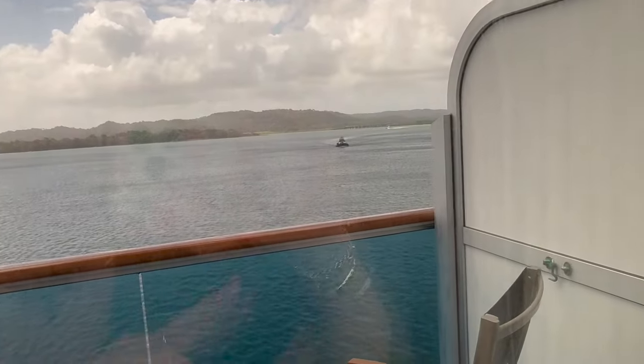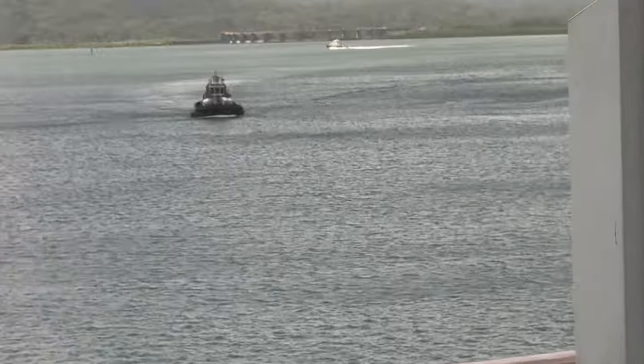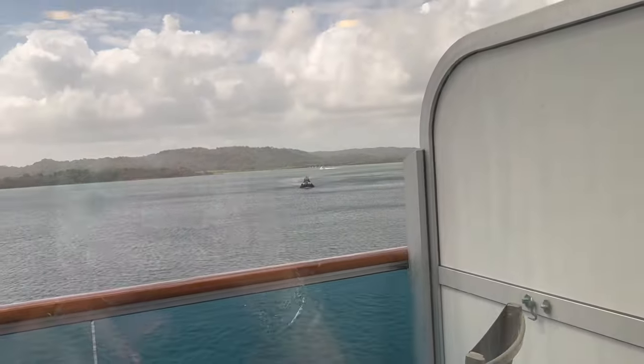Here comes a tugboat over to get us, I think. Look at that. Here he comes. We're getting ready to go into the rest of the Panama Canal.